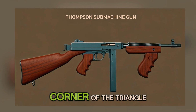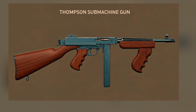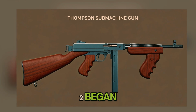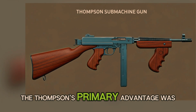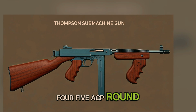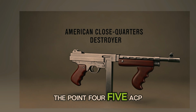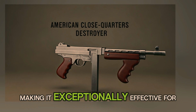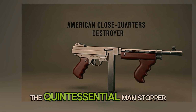We now examine the third corner of the triangle, the Thompson submachine gun, known universally as the Tommy gun. This was the American close-quarters destroyer, already a legend before World War II began due to its use by police and, famously, gangsters. The Thompson's primary advantage was the ammunition it fired, the massive .45 ACP round. While slower than the 9mm or 7.62mm Tokarev, the .45 ACP possessed devastating stopping power and massive wound potential, making it exceptionally effective for clearing bunkers, trenches, and confined urban spaces, the quintessential man-stopper.